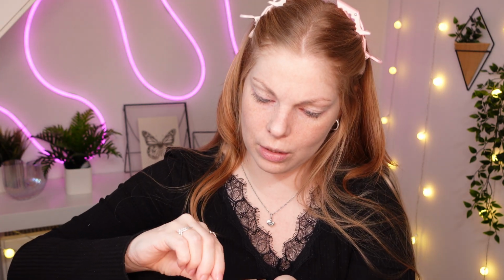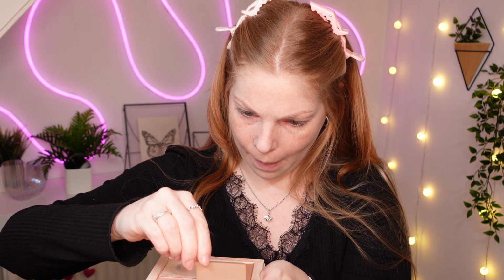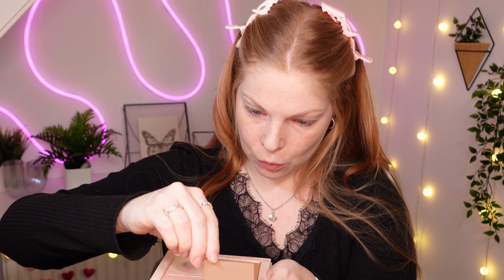So we are going to start off with the, what is it called? With the contour color. My brain is not braining today. With the contour color, I'm not really sure if I can see the shade of this. This is the pressed contour powder in Bahamas, in case you wanted to know. Let's start creating some shape in my face, because right now it's just a white blob.